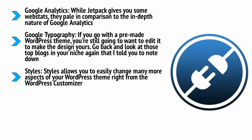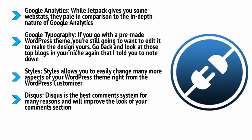Styles. Styles allows you to easily change many more aspects of your WordPress theme right from the WordPress customizer. Disqus. Disqus is the best comment system for many reasons and will improve the look of your comment section as well as making it incredibly easy for users to post and for you to manage. This also creates a new way for people to discover your site through the Disqus community itself.